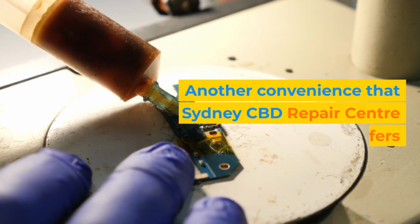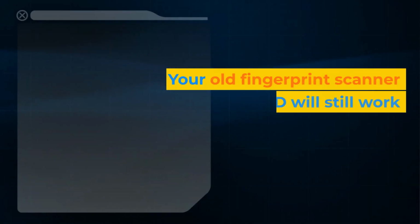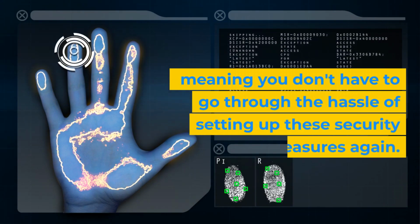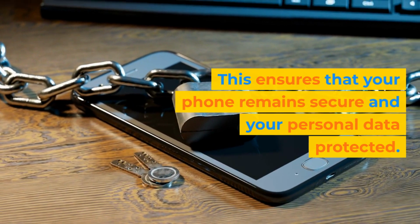Another convenience that Sydney CBD Repair Centre offers is the preservation of your phone's advanced security features. Your old fingerprint scanner and Face ID will still work seamlessly with the new screen, meaning you don't have to go through the hassle of setting up these security measures again. This ensures that your phone remains secure and your personal data protected.